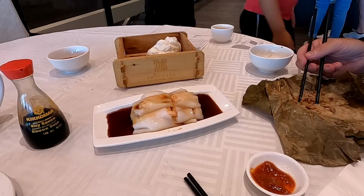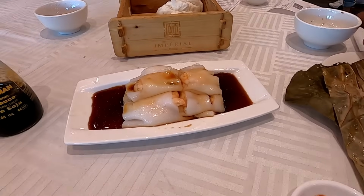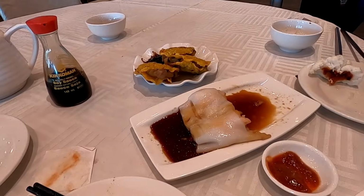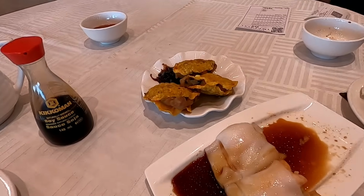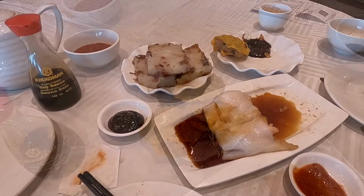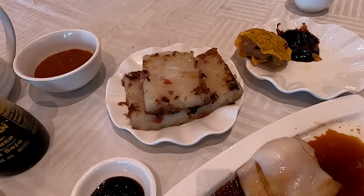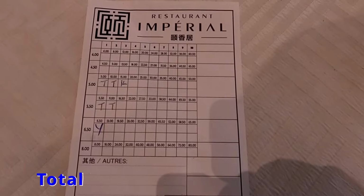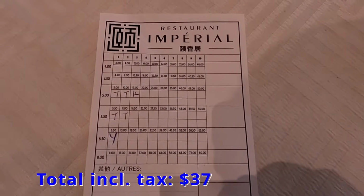Before we could finish those dishes, more started to arrive. We got some shrimp chun fun rice noodle rolls, which were very tasty, as well as the pan-fried leek cakes with shrimp, which were crispy and delicious. And lastly, we got some pan-fried turnip cake. Everything tasted excellent, and it was all reasonably priced.